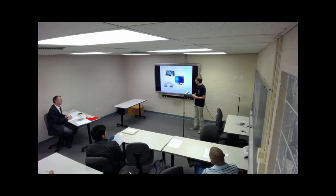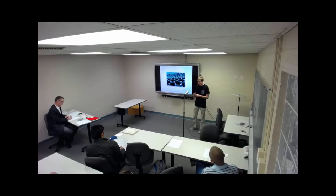The three ways that it can affect us, I think you guys have all used at least one of these pieces of technology: cell phones, computers, TVs. I assume you guys have used those before. So to better understand the atom-sized light bulb, it is important for us to know what it is, how it works, and how it can help technology.